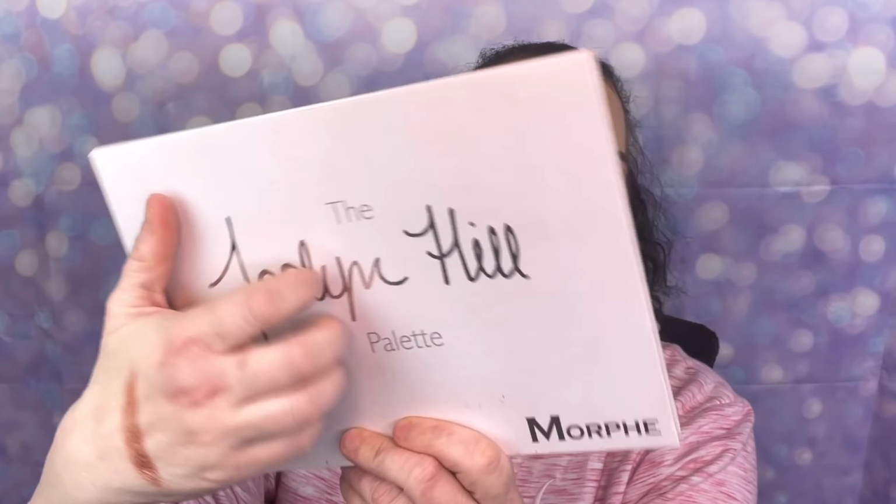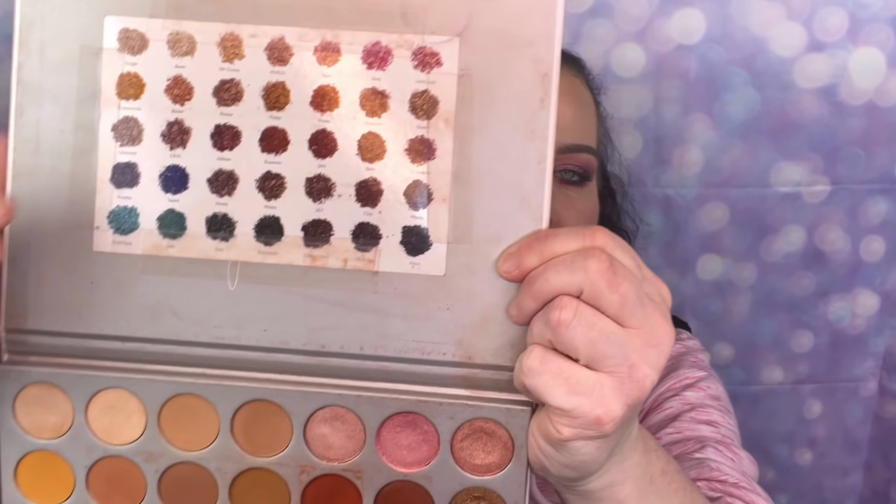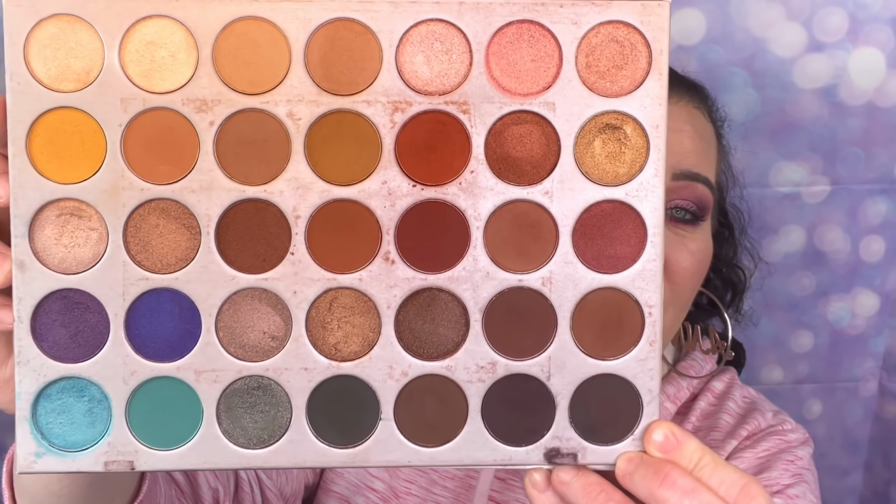Let me know. All right, and my last Morphe palette that I'm going to show you, and I know a lot of you got this, was the Jaclyn Hill palette. Now, this is the original. I know they made another one that isn't the same formula, but this is the one that you can't wipe. So many people complained that you just can't wipe it off. It won't come off. So they made different packaging where it will wipe off. And it didn't come with a mirror, so I just placed the colors on here. But because it was almost the same colors that I used, I bought this.